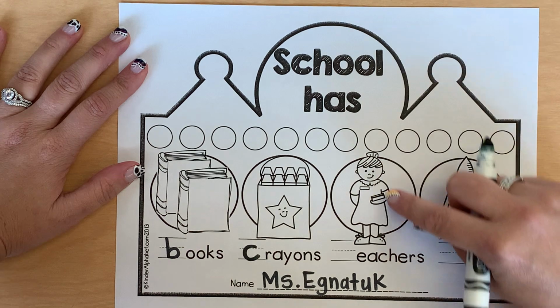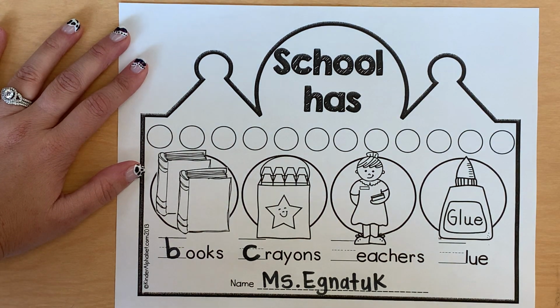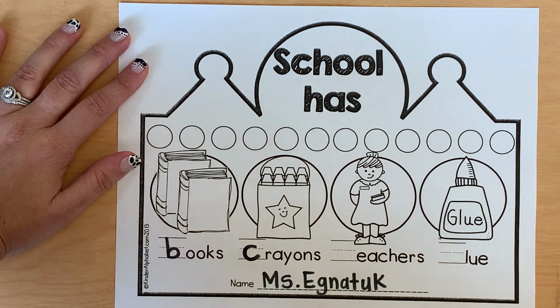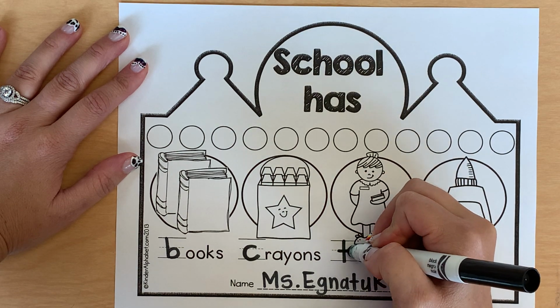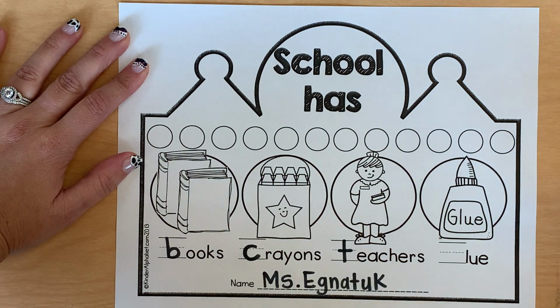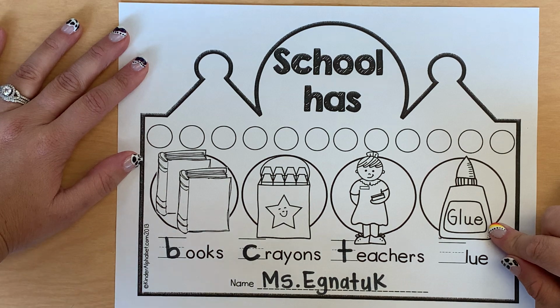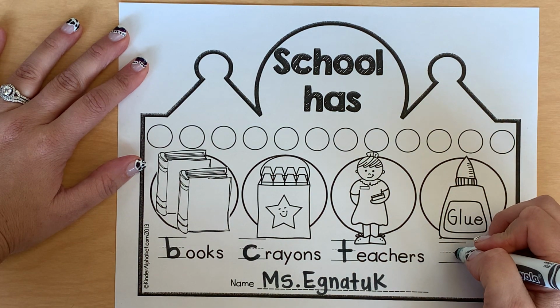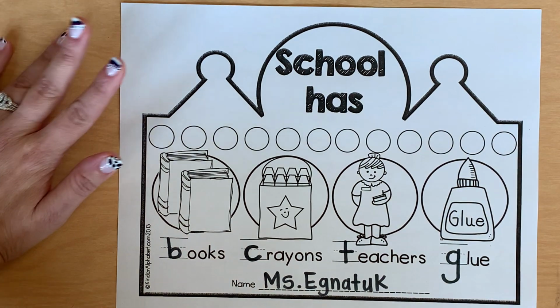School has teachers. Teacher. We haven't done that letter yet, but does anyone know what letter makes the sound T? A T. T looks like this. Straight down and a line. So we have a vertical line and a horizontal line. And school has glue. Glue. A G. G is a circle. We go up, down, and make a curve.